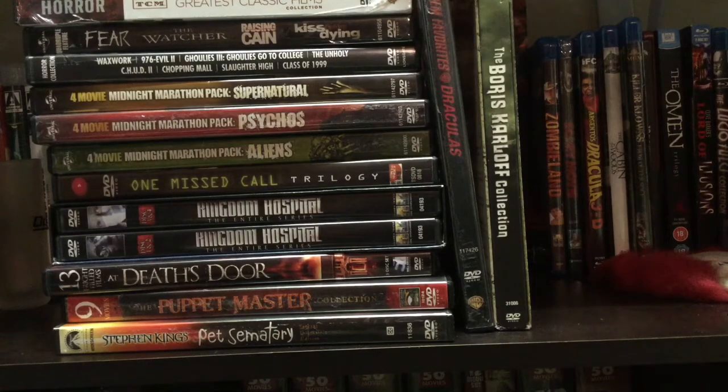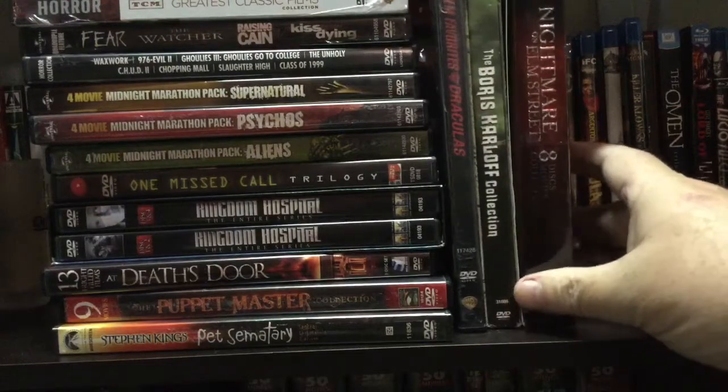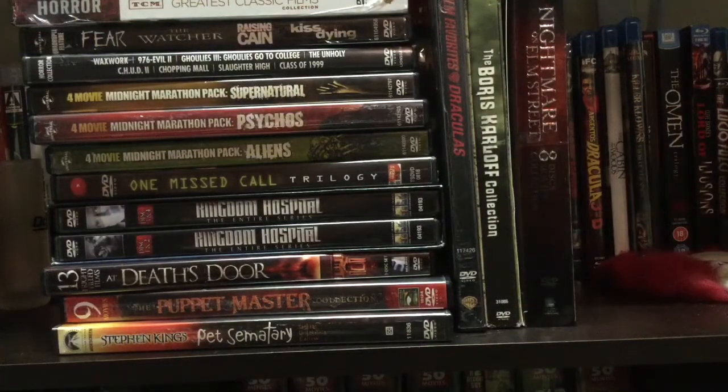Okay, so that's Nightmare on Elm Street. I'm not going to be able to put all these up here. I'm going to keep going here on the horror, at least with the collections, and then I'll go to the individual ones later, I guess. Let's see, what else is a collection, if anything?